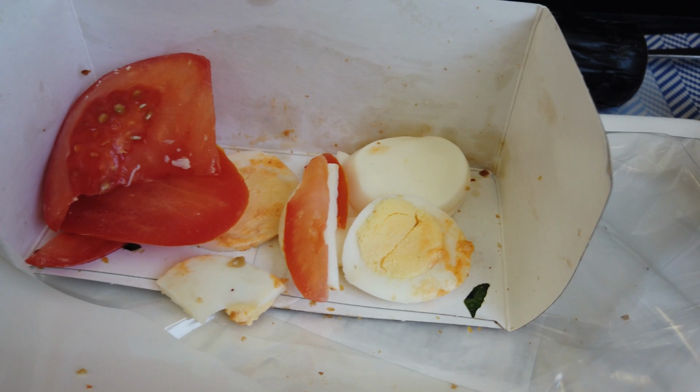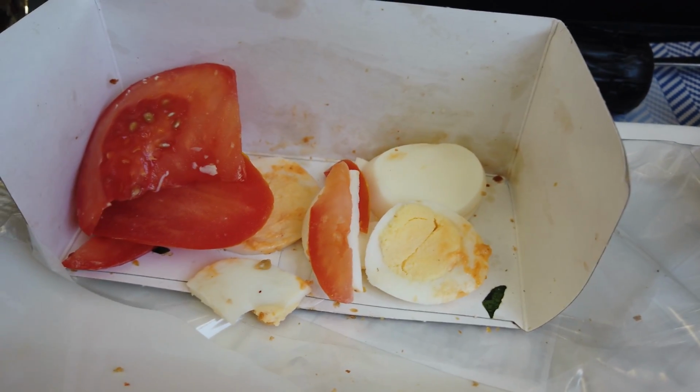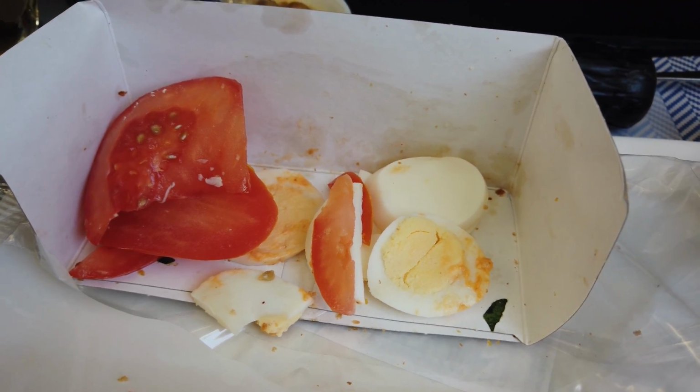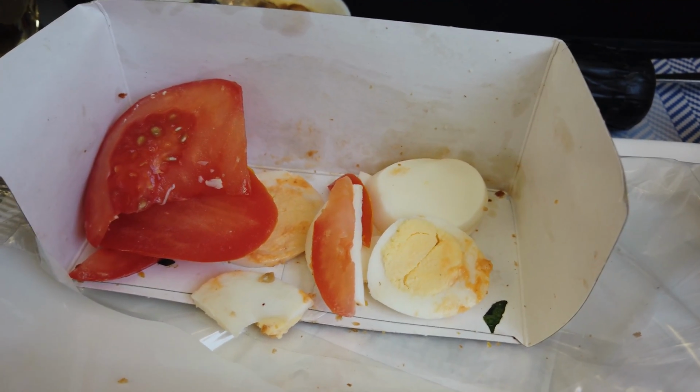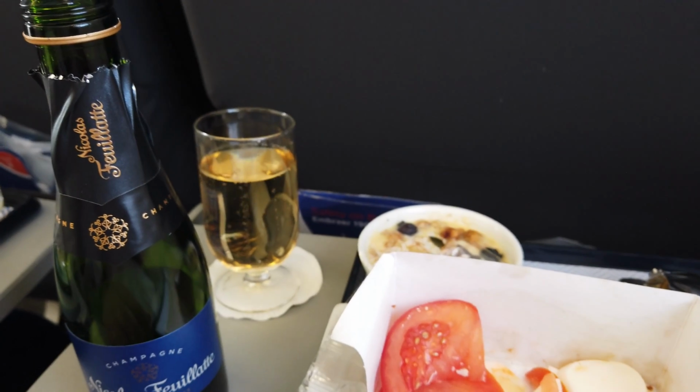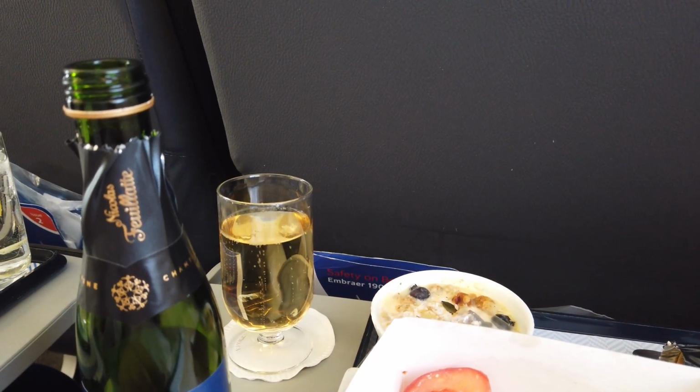So I managed to get the baby chicken off the sandwich. Unfortunately some tomatoes died during the process as they were covered in egg, but the rest of it was quite nice. Yeah, for a chicken sandwich, it's alright. And champagne's not too bad. Not too bad. I've had better, but I've had a lot worse.